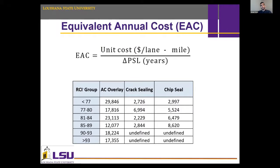After that, we started with our analysis. We calculated the equivalent annual cost, EAC, as the unit cost in dollars per lane mile over the delta PSL. We calculated this for every log mile and for every treatment. After that, we categorized the calculated EAC based on the pre-treatment pavement condition and based on the treatment, and at the end, we calculated the average for each group. To say it in a simpler way, let's look at this table. This value, for example, shows the average equivalent annual cost for all the log miles that were crack sealed and had an RCI negative between 77 and 80. So this is what we simply did.